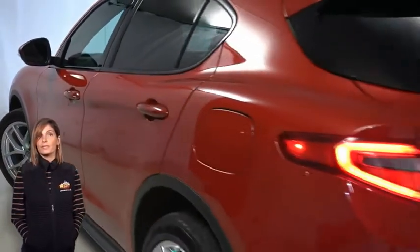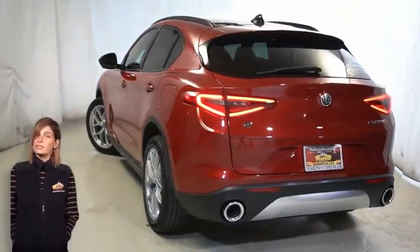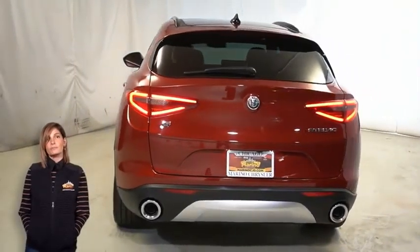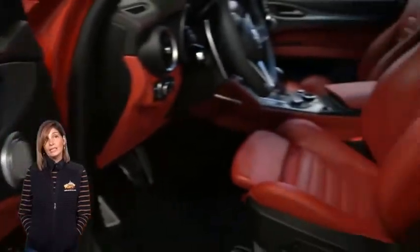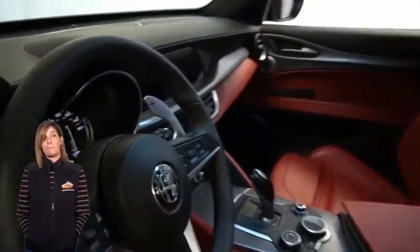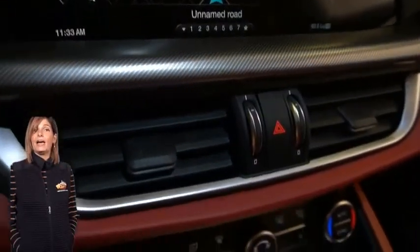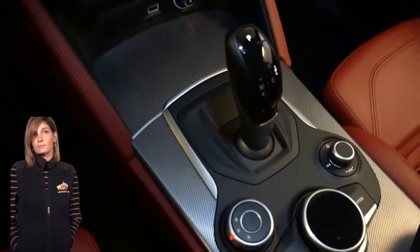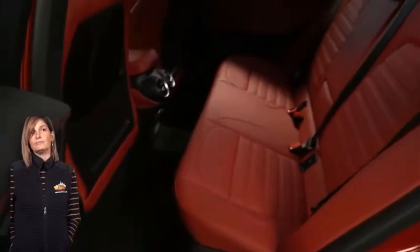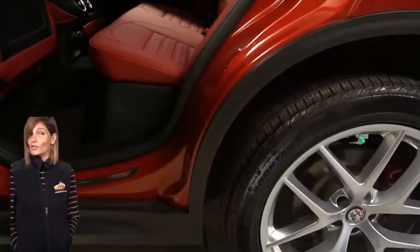go, lane departure warning, heated front seats, steering wheel mounted audio controls, 16,000 miles on the odometer, 8.8-inch infotainment system, navigation, rear backup camera, Alfa DNA drive modes, second row USB ports, dual-pane panoramic sunroof, power liftgate, 2.0-liter turbocharged 4-cylinder engine, and so much more.